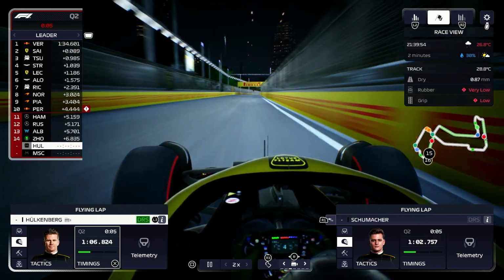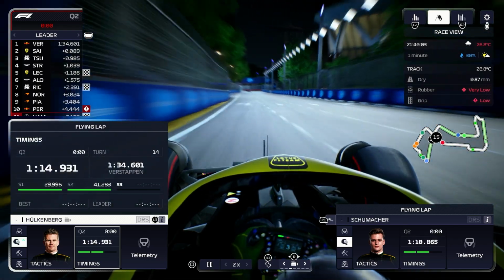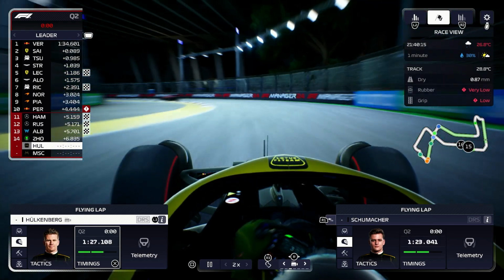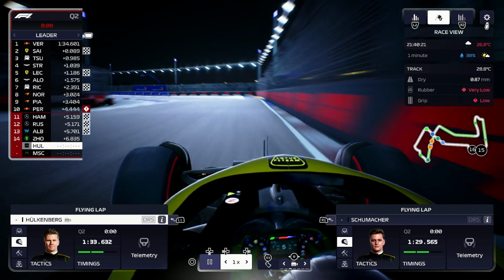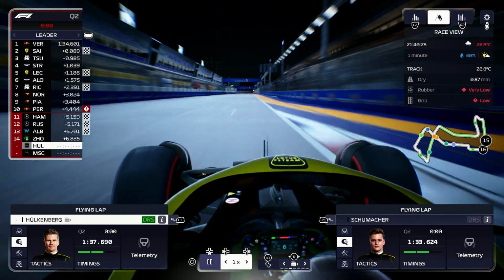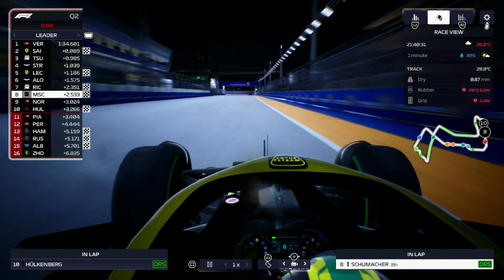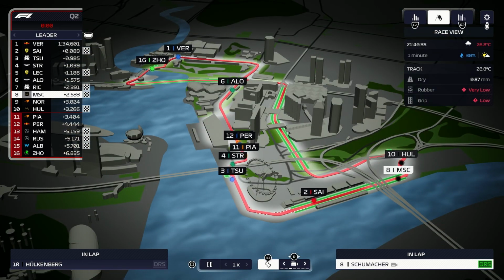Now, through the middle sector on these soft tyres, he's done a 41.2. That plays a 40.9, so it looks like intermediates were the way to go. Hulkenberg's going to come over the line. What's he going to manage here? Over the line he goes. He goes 9th. What about Schumacher? He's over the line and he goes 8th. So both drivers are through as it stands.